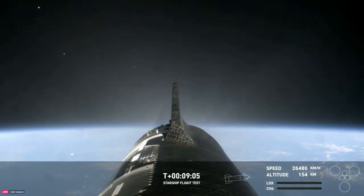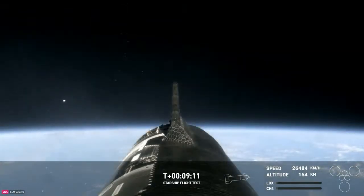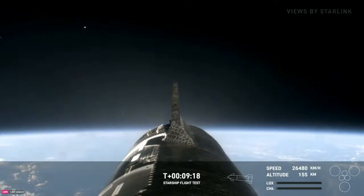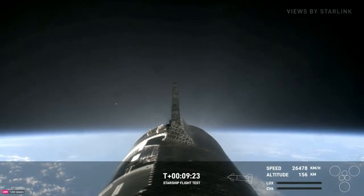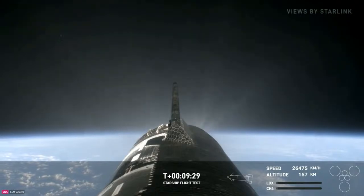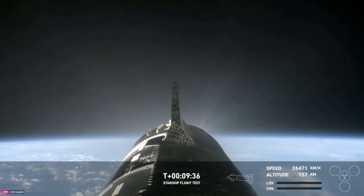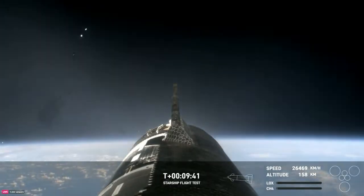These live views are being brought to us by Starlink, which is on board the ship. Dan, what an incredible view we have once again. So exciting. We got another ship in space. I'm still jumping up and down. This whole building was going absolutely insane when we saw the booster hit the water. I mean, wow. Congrats to everybody that's been putting in insane amounts of hours to make this thing a reality. And I feel like every single time we do one of these, we're seeing something wildly new.